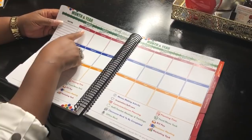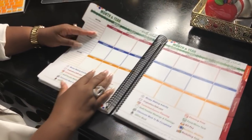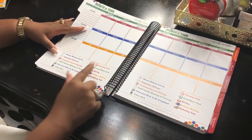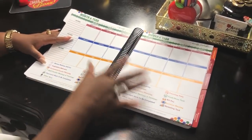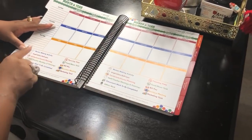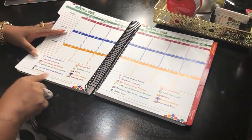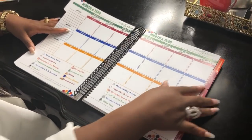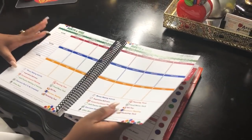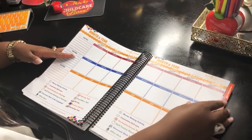This weekly spread helps you break down what you do in that morning, that afternoon, and that night. Not only that, but it's included with a legend that you can purchase stickers and have those stickers placed on here as well. Money making, inspiration, curriculum, teacher meeting, classroom, office, planning, food, bill, business meeting, marketing task, etc. So you'll see where you have 5 weeks of your calendar inside of this kit.